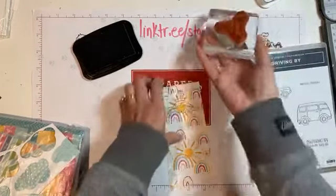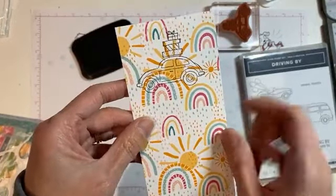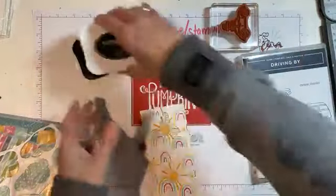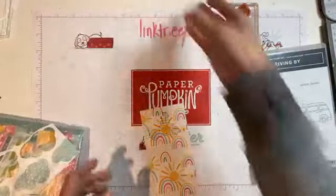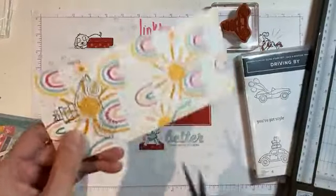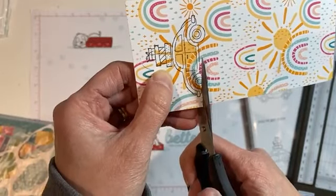Okay, so we can kind of see our design on there. Maybe I should have gotten a little tighter design, but that's okay. Let's see how it looks. If I don't like it, we can always do it over. That's what I actually love about paper crafting. It's just paper. It's not like diamonds. We're not playing with diamonds. So if we want to do something over again, we can.